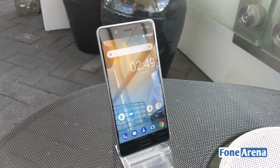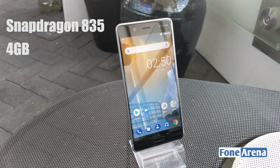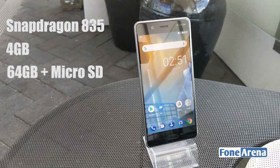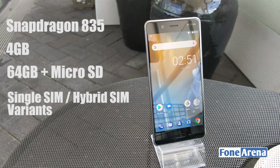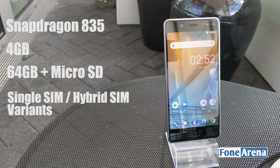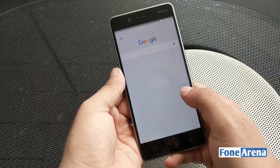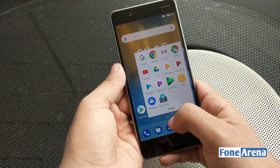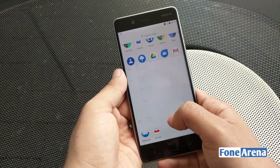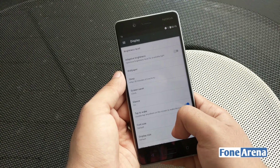In terms of specifications, the phone is powered by a Snapdragon 835 chipset paired with 4GB of RAM. There's 64GB of storage on board that can be expanded via the microSD card slot. The phone will have a dual SIM variant in some markets, in which case the microSD card slot will double up as a second SIM slot. The battery capacity is 3090mAh and the phone supports Quick Charge 3.0. The Nokia 8 runs a clean build of Android 7.1.1 with no extraneous additions and the August security patch pre-installed. The company claims that the 8 will be amongst the first few devices to get the Android O update.